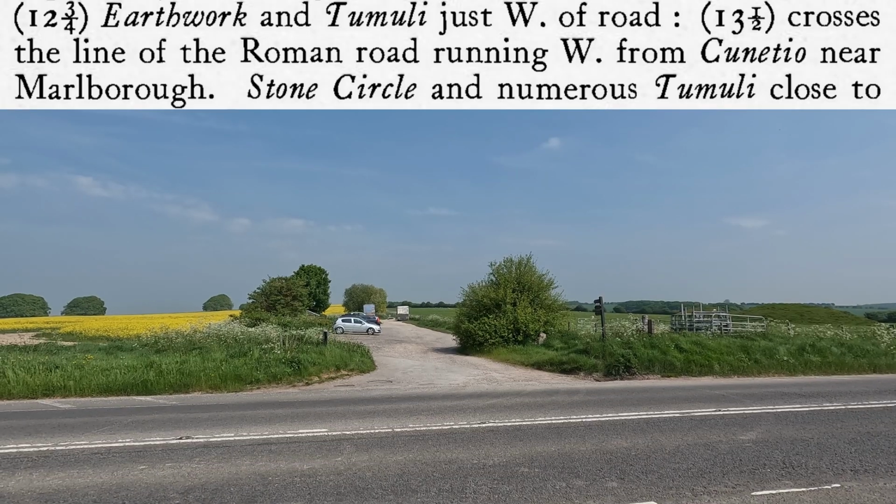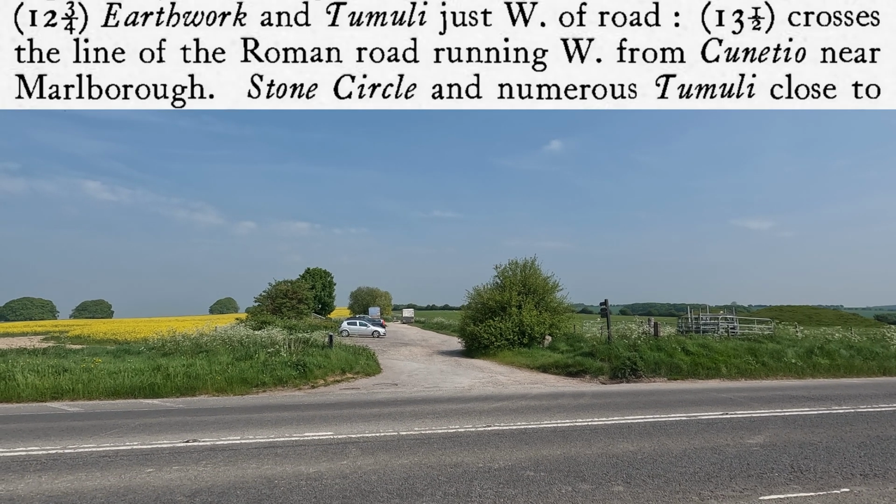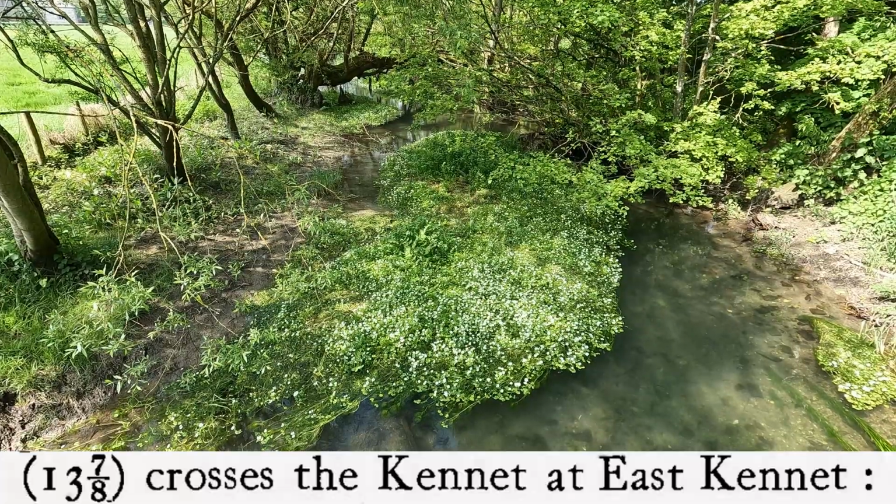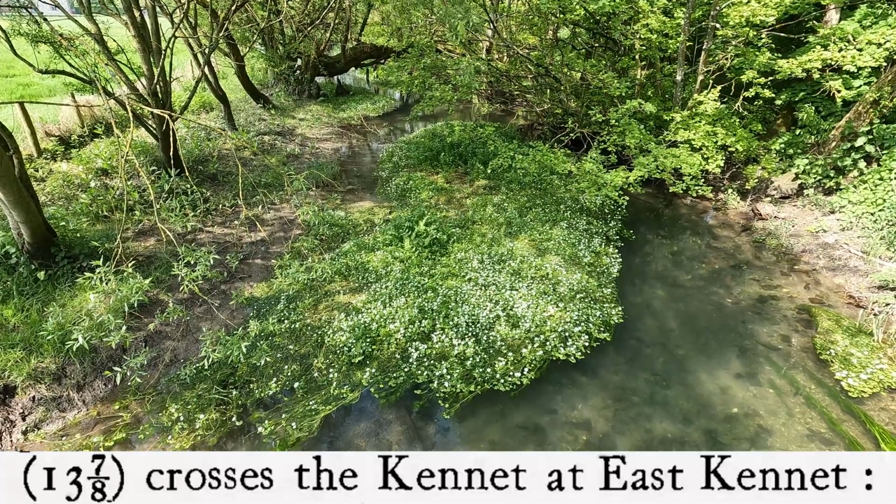It starts here, where the Ridgeway crosses the line of the Roman road running west from Cunetio near Marlborough. Presumably that Roman road is what we now know as the A4. As noted by Grundy, at this point the Ridgeway crosses the Kennet. So we've just passed through the village of East Kennett, and this is one of the first sections that piqued my curiosity about this lost route of the Ridgeway.